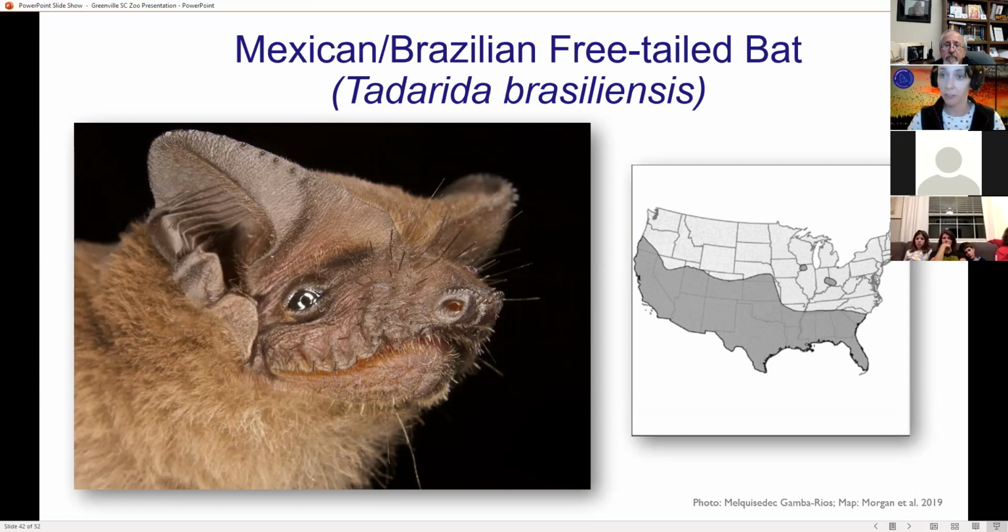But these guys are in your area, and they're actually one of the bats that we've noticed is experiencing a range expansion, potentially because climate change is making things warmer in certain areas. We've found them farther and farther north every year. This range map is from 2019, and I know they found them in Baltimore last year. So we're still figuring out what their range is, but they seem to be expanding it.